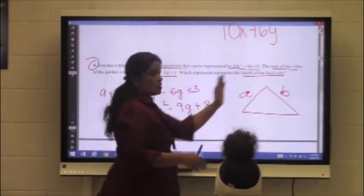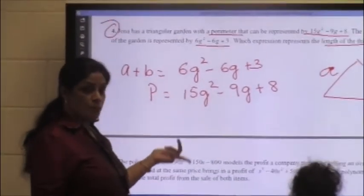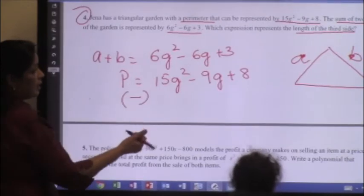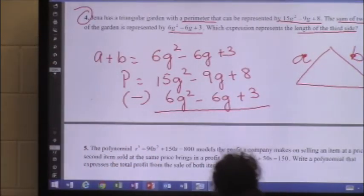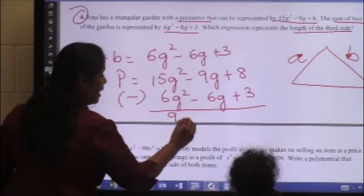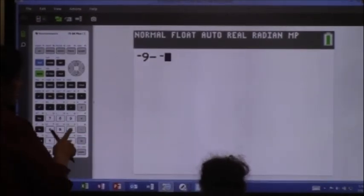So perimeter is all three sides. Two sides are given, isn't it? So what is the third side? You need to subtract. So 15g squared subtract, put it under the like terms, 6g squared minus 6g plus 3, isn't it? 15 subtract 6, 9g to the second power. Be careful while you are typing this. That's where I could notice negative 9 subtract negative 6, isn't it?